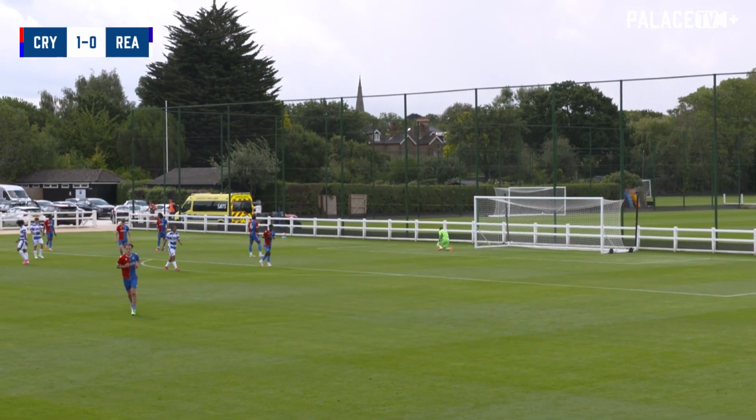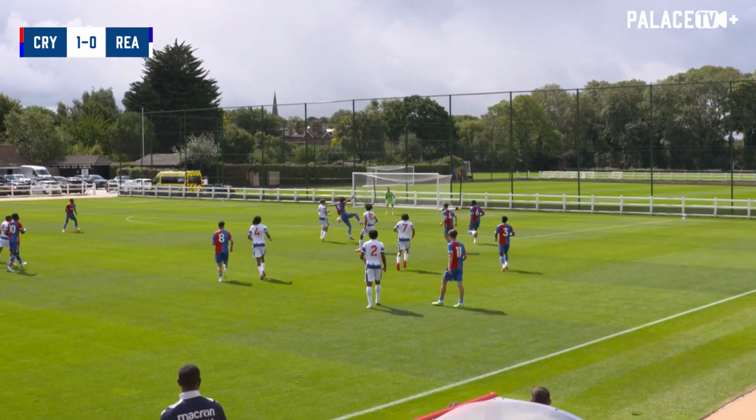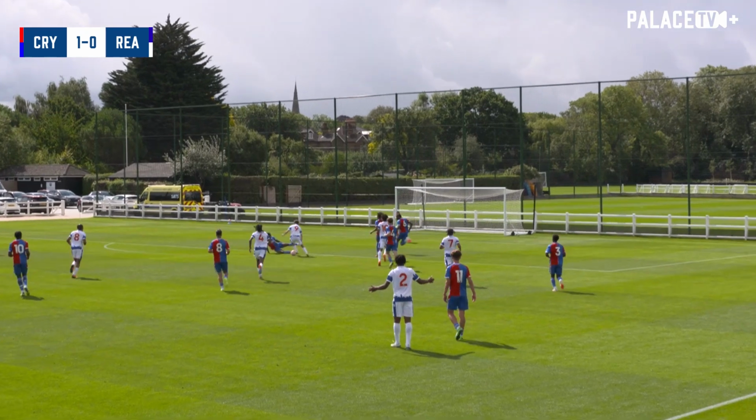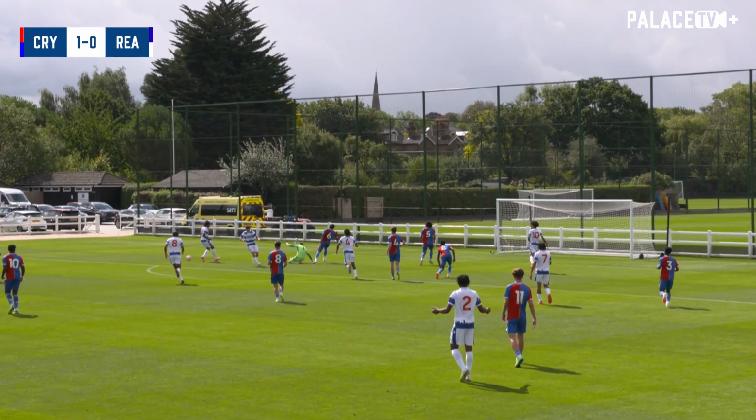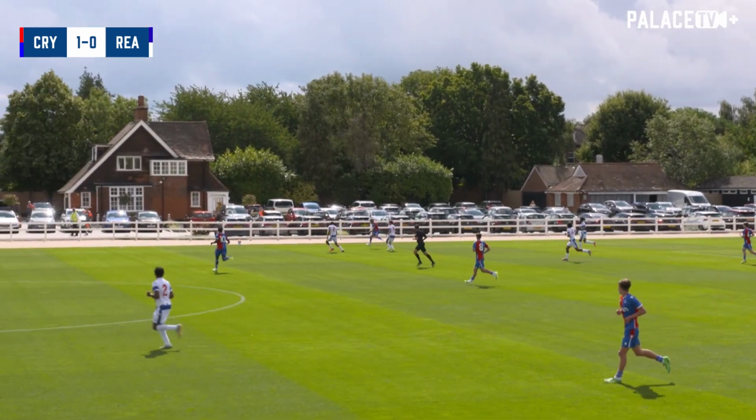And there, first real shot from Reading. Oh, missed kick and a chance. Barrow around another, and that's outstanding from Eastwood again. Off his line quickly, closing down the space.